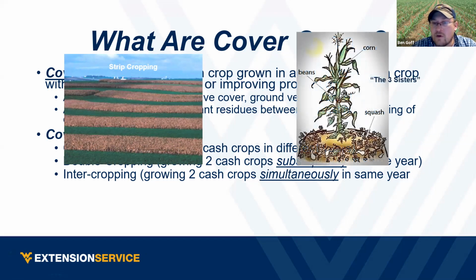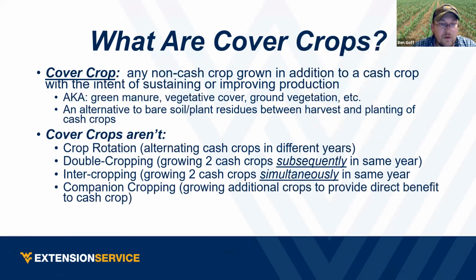Again, from the gardening horticulture base, the three sisters, the corn, beans, and squash, growing those together in a setting. Each one benefits that. The legume provides some nitrogen to the corn. Corn provides a host, a trellis for the beans, and squash provides kind of like the area and weed control and shading of the soil.